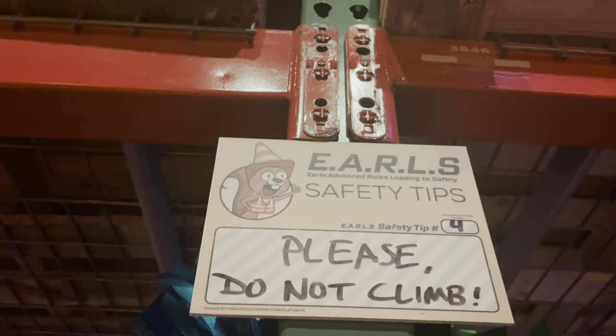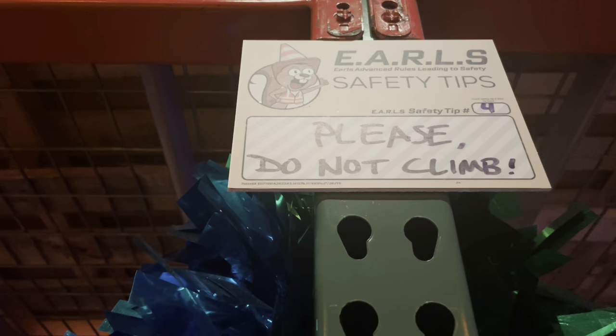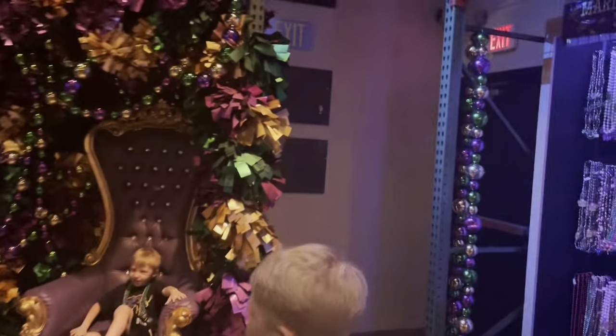Oh, look. Earl the Squirrel, giving safety tips. Earl is kind of a Christmas icon here. Please do not cry. And Earl's acronym up there stands for Earl's Advanced Rules Leading to Safety. No, no, no. We love Earl the Squirrel.